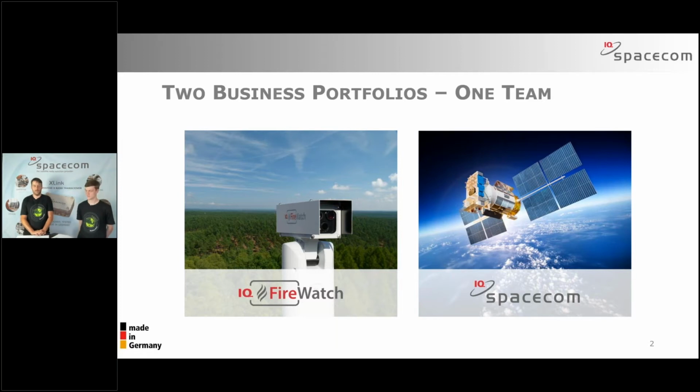We have more than 10 years of experience with satellite radio communication, and many more years of experience with general radio communication systems. We are offering broadband data communication systems, and we are specialized as a development company in customized and customer-specific solutions. That's what we want to introduce to you now, what we want to do for you.